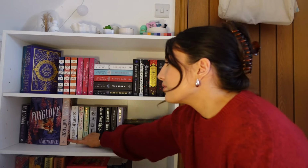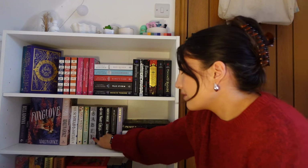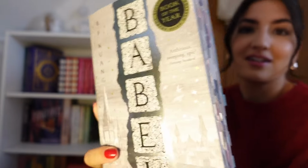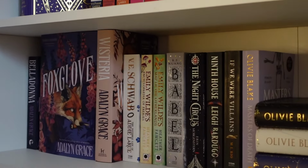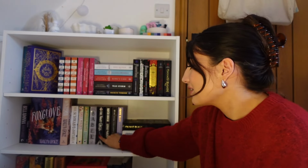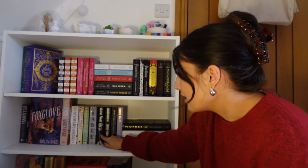So we have our light academia with Emily Wilde's, and then we have Babel by R.F. Kuang, one of my favorite books, and genuinely I think my most tabbed book ever. It is actually a little bit next level how much of this book is tabbed. I think pretty much every page has a tab on it, so yeah, definitely one that I loved. We have The Night Circus, which was a DNF for me, but I've kept it because I feel like maybe I will read it another time.